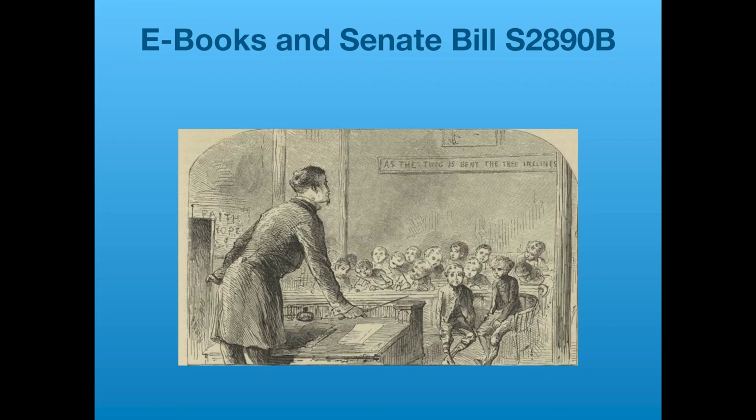the New York State Assembly and Senate. The bill would help to ensure that public libraries have a right to license and lend ebooks that are available to consumers in the state. New York is the second state to attempt passing this type of legislation, with Maryland being the first.